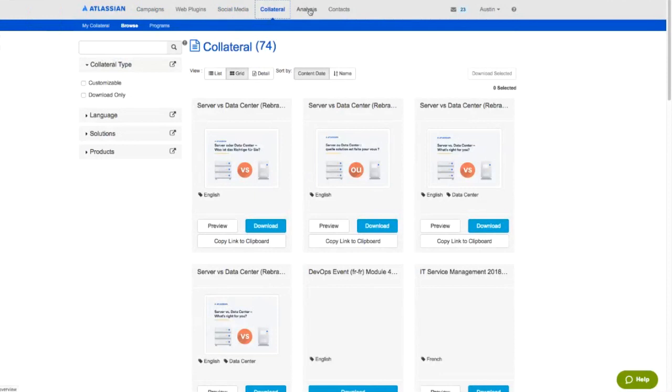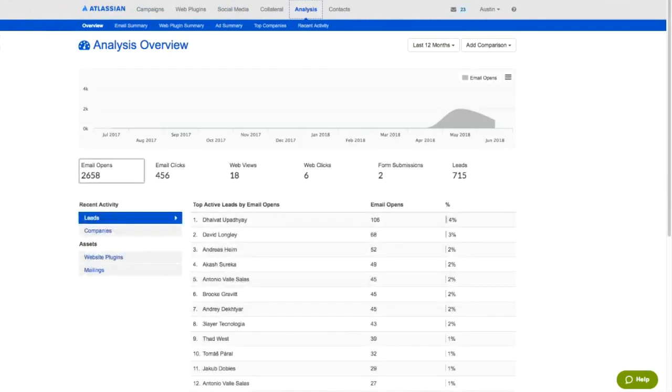Lastly, let's go to the Analysis tab. We're almost done with the demo, but lastly, I want to show you the reporting that is available here in a tab called Analysis. This shows overall interactions and leads within the entire account, not just activity from your login, which is how Elastic Grid worked. It can show email summaries, web plugin summaries, and top company leads.